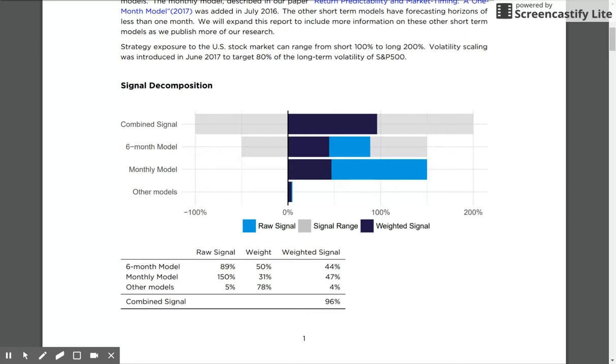The rest of the bar chart, together with the table below, shows the contribution of individual models to our overall exposure. You can see the signal of the 6-month model, the 1-month model, and the sum of the signals of all our short-term models. Right now, we do not go into detail about the short-term models, but we will expand this report as we publish more of our research.